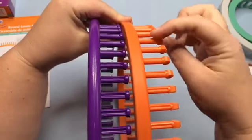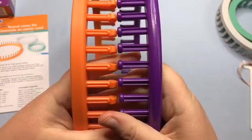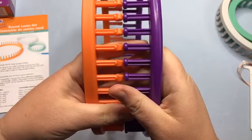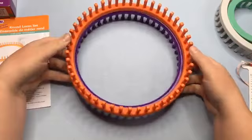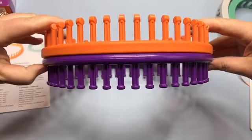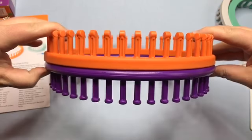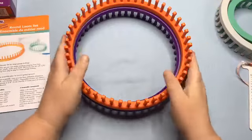See that? The profile of the pegs, let me flip it on top of each other. The profile is different. And see, they absolutely line up. Isn't that nice? And let's put them on top of each other. Look at that. Aren't these great? So yeah, love that. Love that.